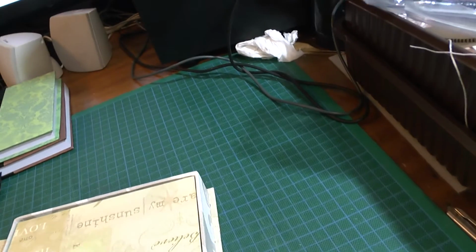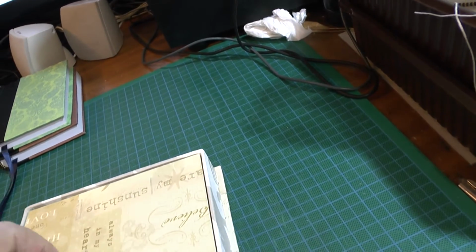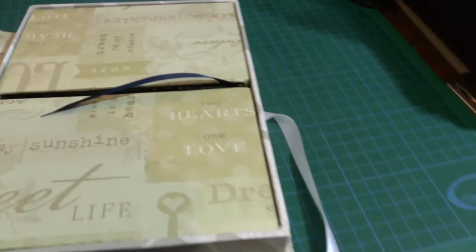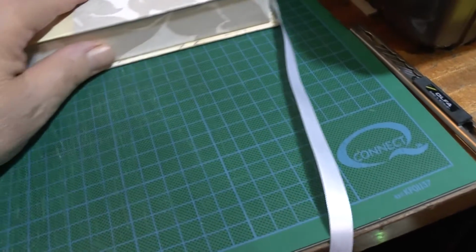I'll just put my hand in there. I've got to move them out of the way because I haven't got a lot of room. It looks as though I've got loads of room in here, but I haven't got much room at all. It's filling up with books. So I'll move that out of the way there.